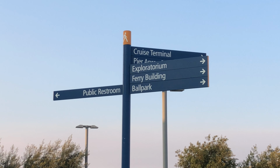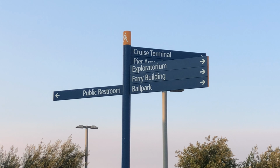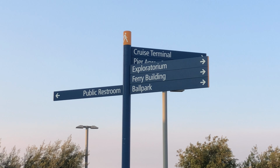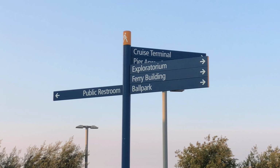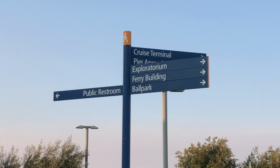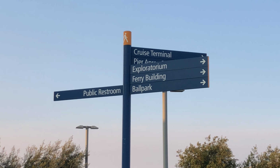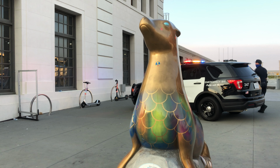Now here's some nice directional signs that will help you get to what you might find of interest. The public restrooms, of course, are going to be to your left. The ballpark I mentioned earlier is going to be at Pier 40, and that's in the opposite direction going southbound, as is the Ferry Building. We just came from there. We just passed the Exploratorium, and I also identified where the cruise terminal is. So you have several directional signs like this on the Embarcadero.